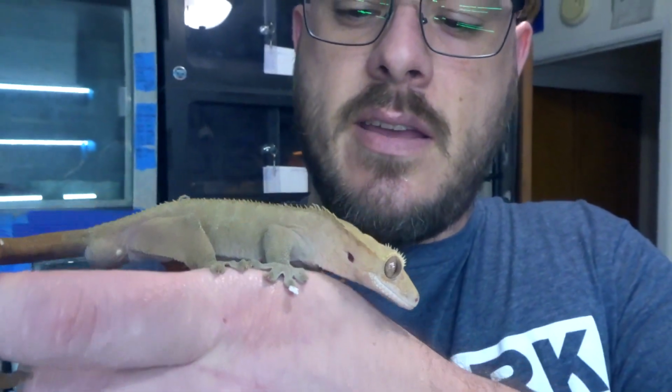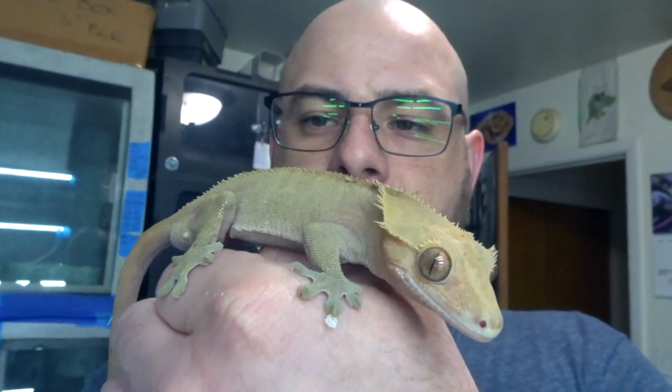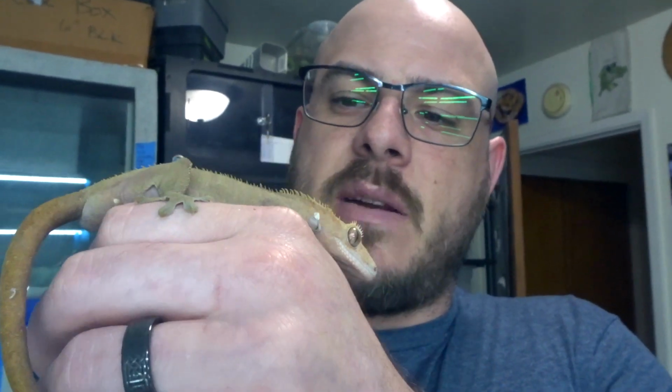For anybody who keeps and or breeds crested geckos, I had a little incident with this dude the other day that I thought was noteworthy and worth sharing. This is Marcel. He is some sort of hypo phantom of mine, and he's a really good dude we've had for a while. And the other morning I saw him everting a hemipene and he was licking it a bunch.